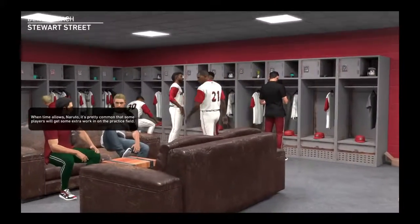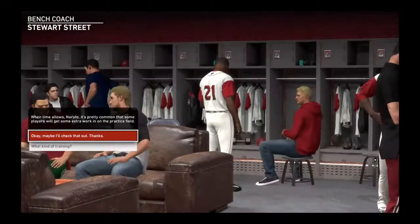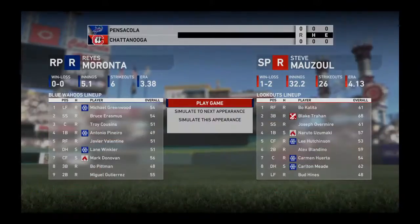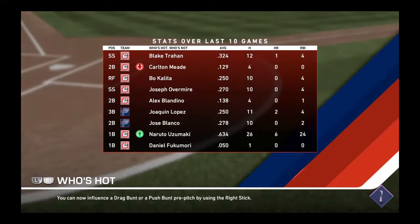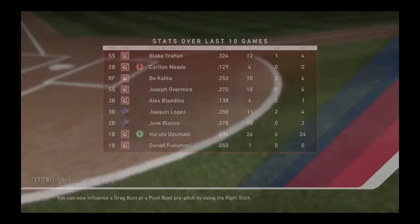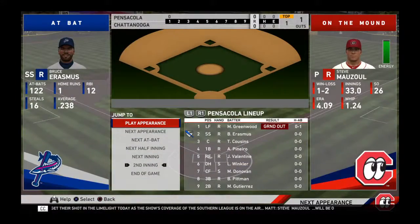A player new to his Double-A squad gets a tip from one of his coaches. The stars of tomorrow. Steve Mazur.